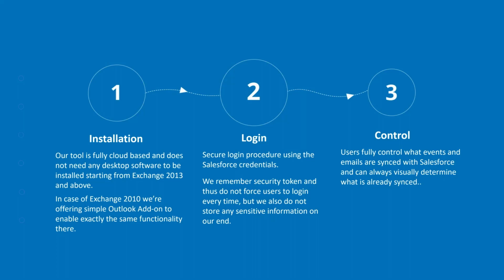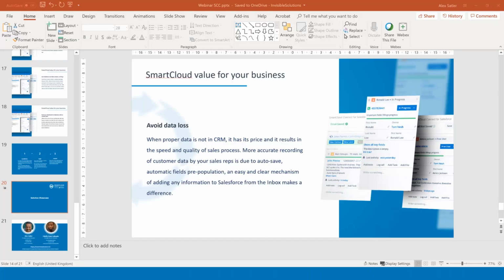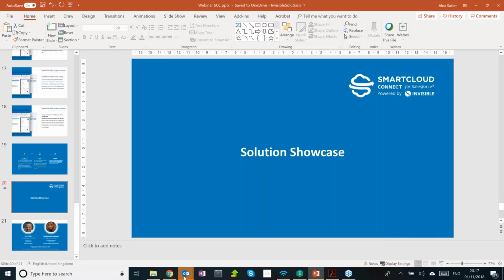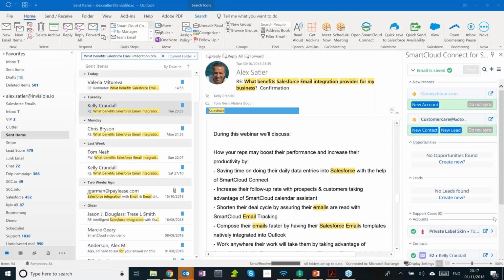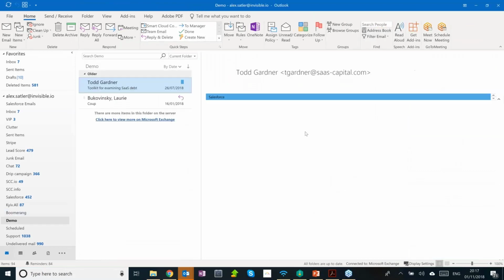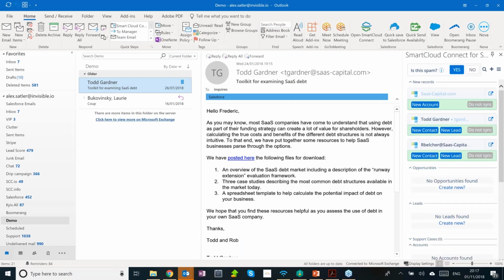Yeah. So without any further ado, we will start the actual demo of SmartCloud Connect. So let me quickly show you my email client. I'll go back to my Outlook, and over here you can see the sidebar that SmartCloud Connect provides. Using that sidebar, I am able to see everything I need to work with my Salesforce records.